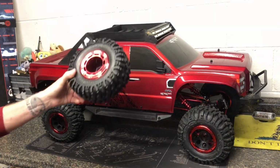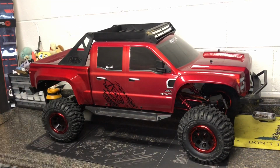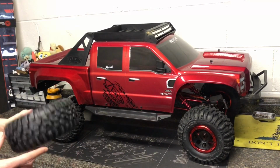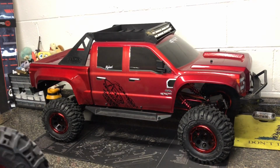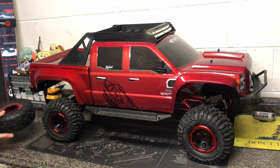This will help tremendously, and I think it looks better. I mean, that's just me personally. I didn't really like how this looked, hanging out back here. Whatever, everybody do your own, leave it if you want, but I took mine off. And it definitely helped a lot. So that's the other thing I did.